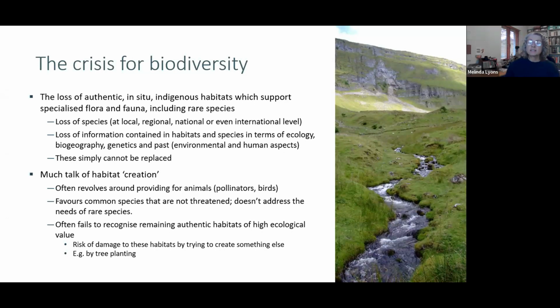We don't only lose the species, we lose the whole setup of the habitat and all the information that is contained in that habitat. So there's information contained about the ecology. How do the different components of the habitat interact with each other? These are things that we can study scientifically and gain a better understanding of how the world works, how the landscape works, how it functions.